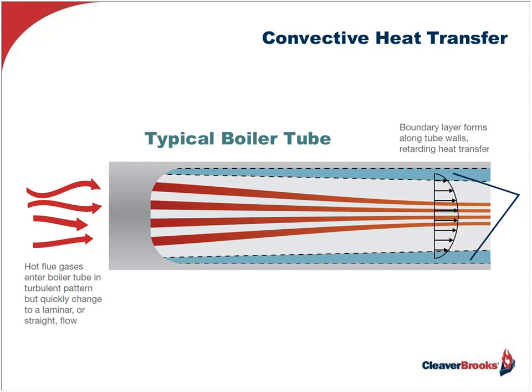The problem is, when the gases enter the various tubes at the outset, the velocity is the greatest and the turbulence is excellent in promoting excellent heat exchange. However, as the gases proceed, the velocity drops off, and as it does, a boundary layer forms coating the tube and impeding heat transfer. In other words, it's an insulator. And that's why additional tubes and passes are required to absorb as much heat as possible to increase the efficiency before these gases exit the stack.